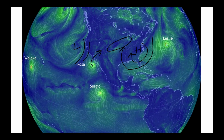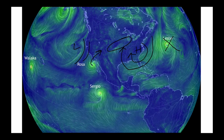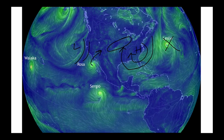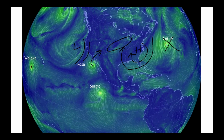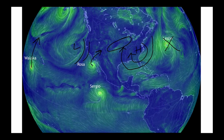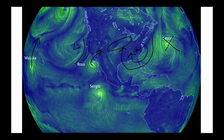So even though we're flanked by quite a bit of tropical activity, Leslie, not a threat. Sergio, and of course this system way over here west of Hawaii, not a threat right now. But I'll just let you know something. As this system moves off to the north, it could eventually change the flow of the atmosphere to finally bring in a bit of a breakdown in the pattern we're dealing with.